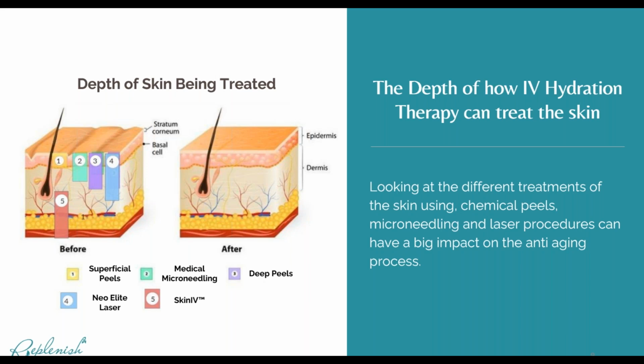You can use superficial peels such as alpha and beta hydroxy to treat the outer layers of the skin. You could use a higher percentage of TCAs in order to penetrate the skin a little bit deeper. I truly believe in doing medical microneedling, which is about 1.5 to 2 millimeters into the skin, and what I've seen is that the patient is using their own growth factors to repair it. The Neo laser that we use in conjunction with our skin IVs and microneedling goes down to the dermis. It hyperstimulates the growth of collagen.